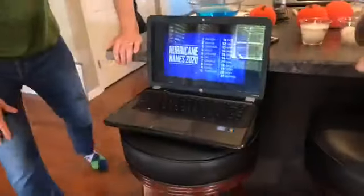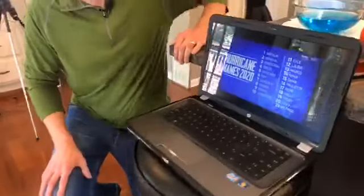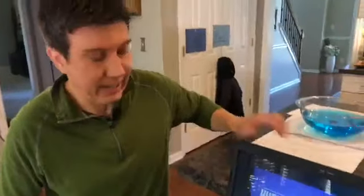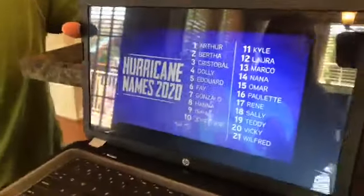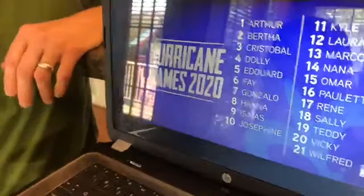Hurricane season starts in just over a month, and so every year we have a list of hurricane names. And this is for the Atlantic Basin. We call it the Atlantic Basin because it's not just the Atlantic. It's also the Caribbean Sea. It's also the Gulf of Mexico. They use all these names in the 2020 hurricane season. Then we have a new set of names that's over in the Pacific.